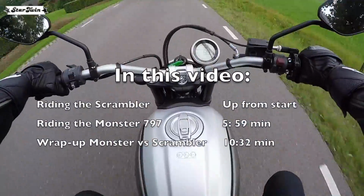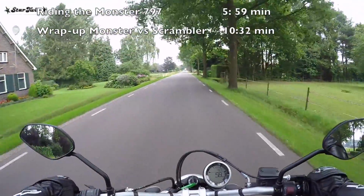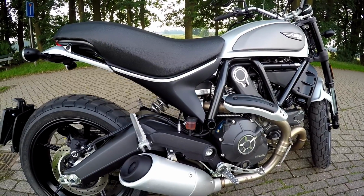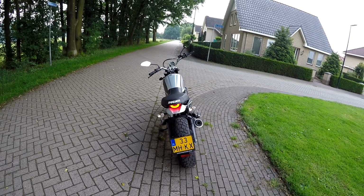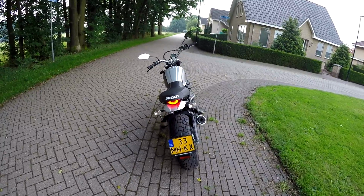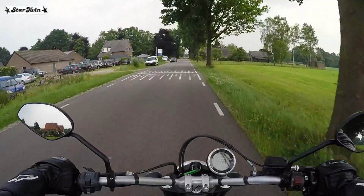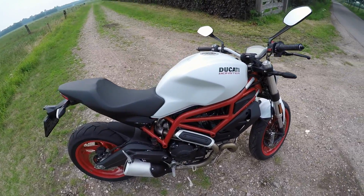Today it's my first Ducati experience ever. It's the Scrambler 2015 model, the 797, and this local dealership in the area, Star Twin, was kind enough to lend me this motorcycle and go for a nice ride. Today I basically want to compare this model to the same engine, the Ducati Monster.